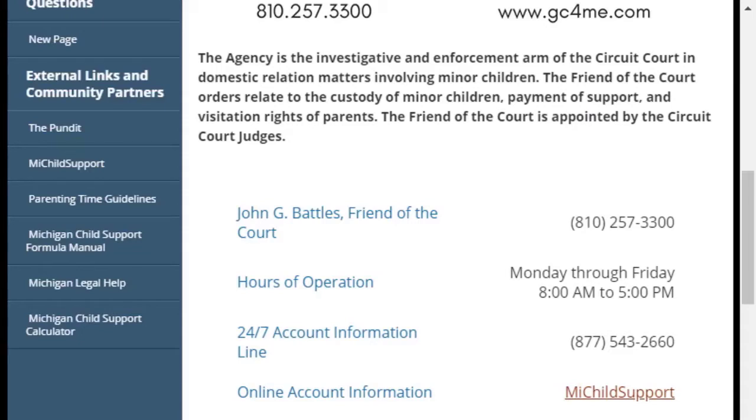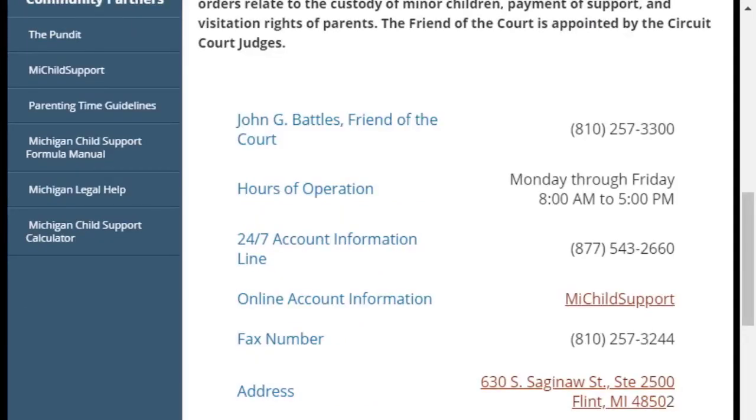We still do have a fax for confidentiality and security purposes. There are some times where we will be needing to accept a fax from you, and we do have a fax number here. This is our address.